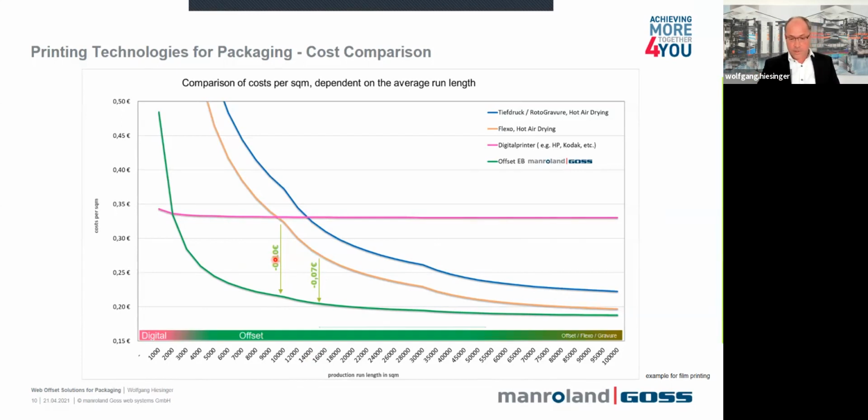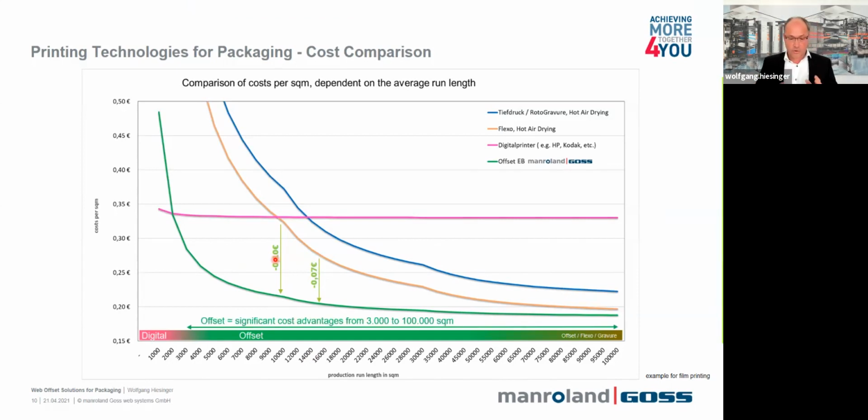So that is why we say, if you are in flexible packaging and your run lengths are getting smaller and smaller, you should think about offset in the range between 3,000, maybe even 2,000 square meters, and up to 100,000 square meters and more. And if it's less, then you should think about digital. That is the right way to make your investment for the next press.